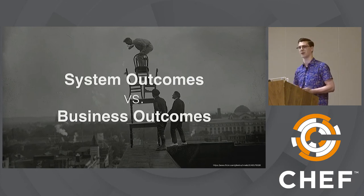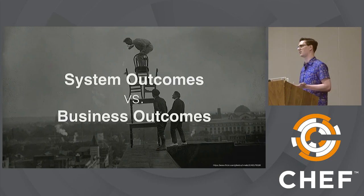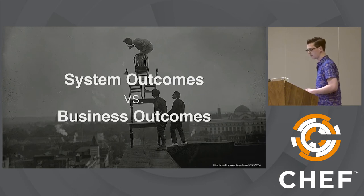Let's make sure they're performant. Let's check the response times. These are things that actually matter to your business, because they don't care that the application is there. They don't care that the service has started. And quite frankly, you don't even need to check that the service has started. Just hit the URL.